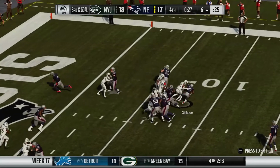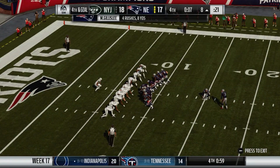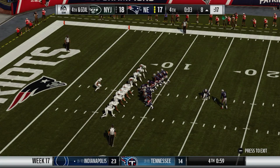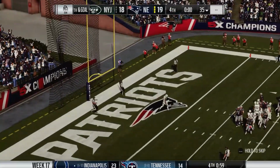Now Gillislee, losing 2 yards that time, and now it's 4th down. I'm all surprised right here. They've got 3 timeouts left. The clock's running down, and they aren't using them. Those timeouts do you no good at home.